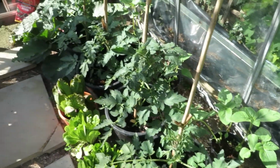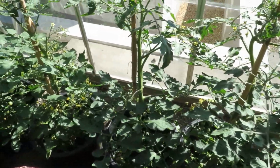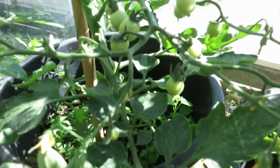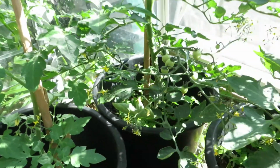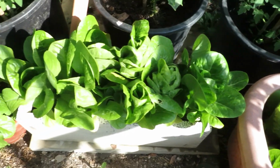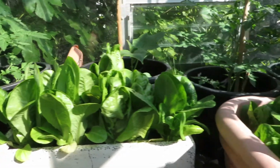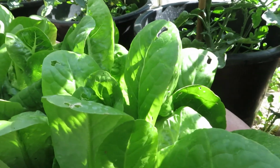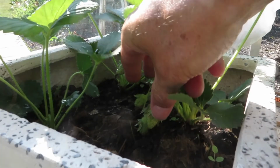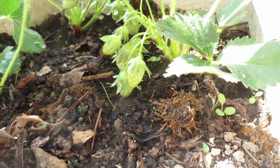Meanwhile, all the rest of the tomatoes are growing as well. And the ones that were the original ones on this side, now I've got quite big tomatoes down here. They're growing quite well. And if I choose this side, you can see a lot of the lettuce is beginning to bolt. It's getting that old really, and something started to eat it as well. Not sure what, because it's in the greenhouse. And then the strawberries are here. They've got lots of little strawberries on them now, which is great.